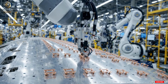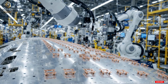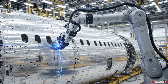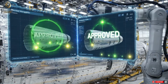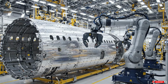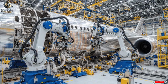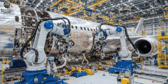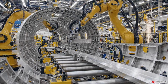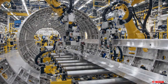Temporary fasteners prevent even the slightest movement before permanent assembly begins. One final inspection protects thousands of permanent fasteners from costly mistakes. Thousands of rivets transform separate parts into one incredibly strong pressure vessel. These hidden reinforcements help the fuselage survive millions of pressure cycles.